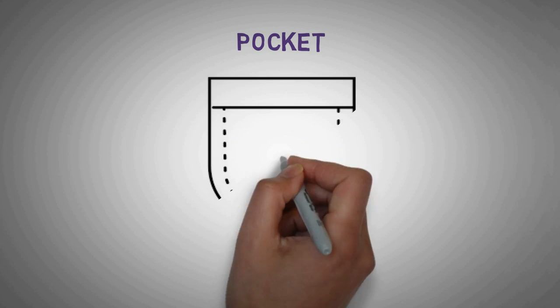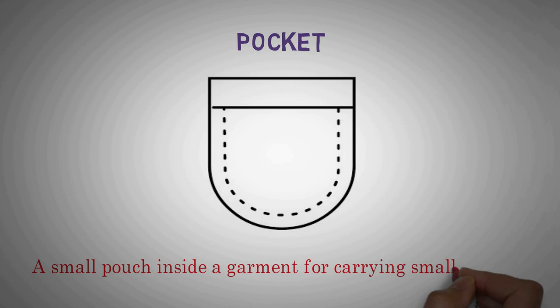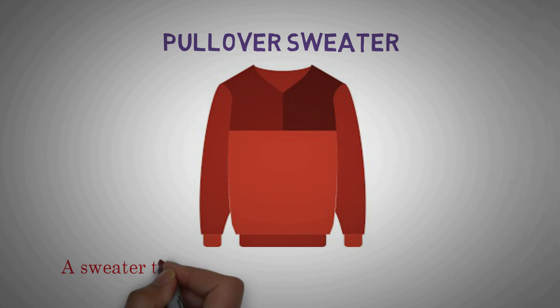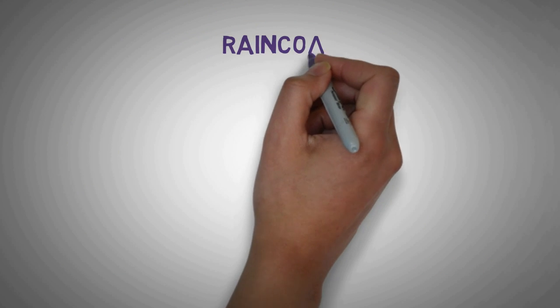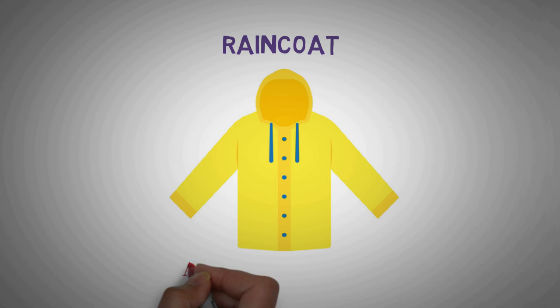Pocket. A small pouch inside a garment for carrying small articles. Pullover sweater. A sweater that is put on by pulling it over the head. Raincoat. A water-resistant coat.